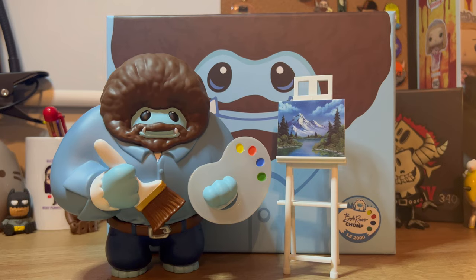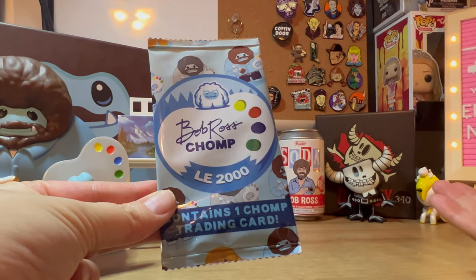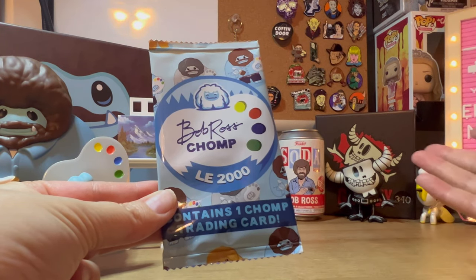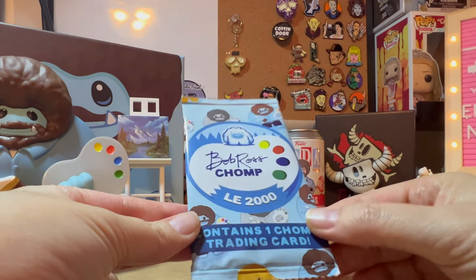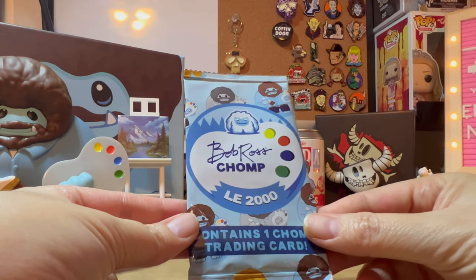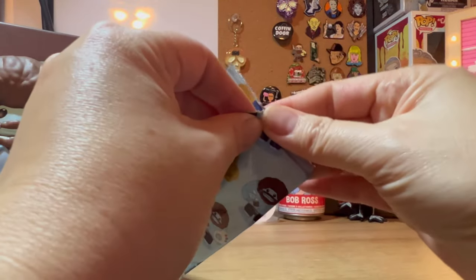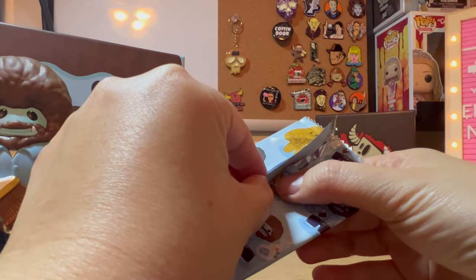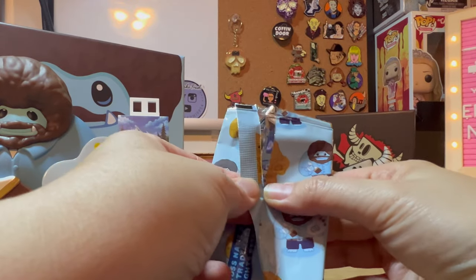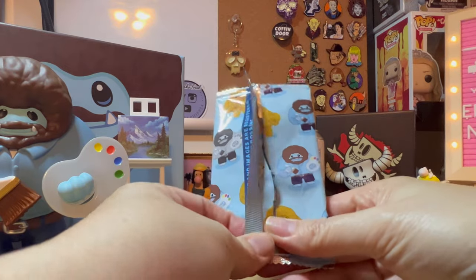So next, let's go ahead and see what kind of card I pulled. You've seen the image of what you can pull. They've got the commons. Will I get a common? Will I get one of the higher rank ones? Oh my gosh, I don't know. We'll see. I keep these cards. I keep the plastic. I'm going to put them in my sticker book, and I enjoy collecting them. If you spend, I think, $10 or more, you get a card. Not the Bob Ross, but one of those Abominable Chomp ones. If you order the Bob Ross, you get the Bob Ross card.